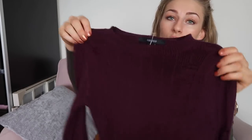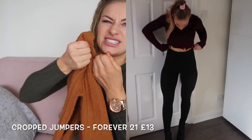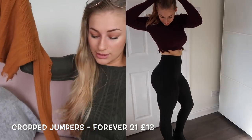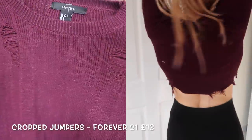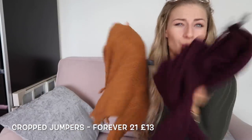For this outfit, I've gone for some cropped, autumn-y coloured jumpers. I absolutely love these jumpers. They're still kind of new. I still haven't even taken the label off that one. So yeah, they're new little autumn jumpers. They're from Forever 21 and I think they were £13 each. I got a plum one, and I don't even know what color this is. They're just autumn colors, you know.